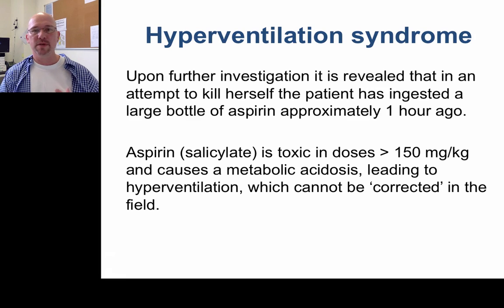So she's taken a whole bunch of salicylate. She's salicylate toxic now. She's gone over 150 milligrams per kilogram, and her body is in a metabolic acidosis as a result of taking that aspirin. So no matter how much you blow and no matter how much carbon dioxide you rebreathe, that person is not going to stop hyperventilating. What they need is oxygen.